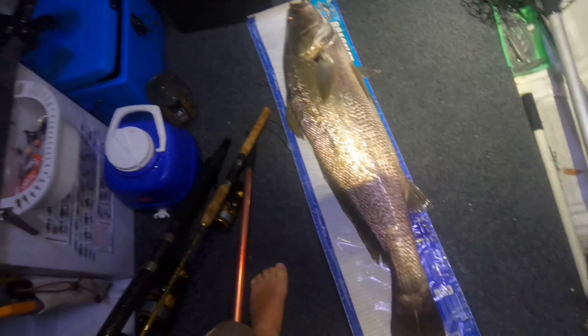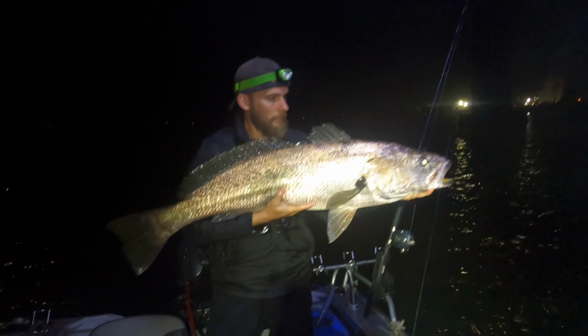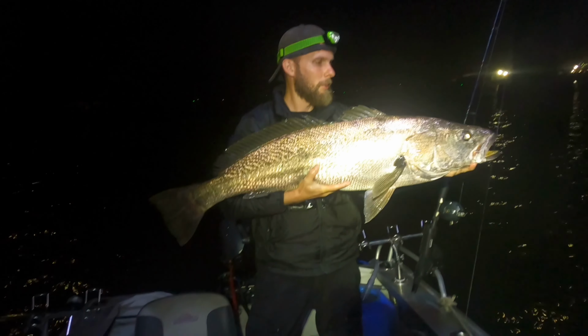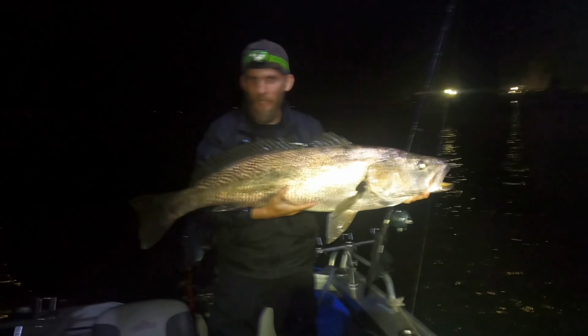On it. Oh, 1.15 meter. Nice fish. Pick him up, bro. Yeah, nice fish, mate. 1.15 meter. That's the fish we've been looking for. Let me check the time. It's probably about 4 o'clock in the morning. Awesome fish, epic strike. We hung in there. All right, speed him in.